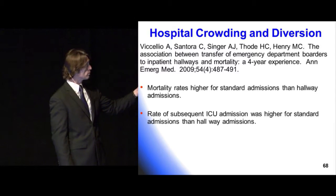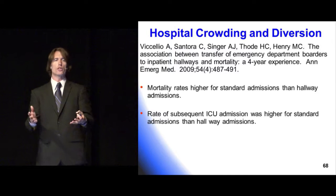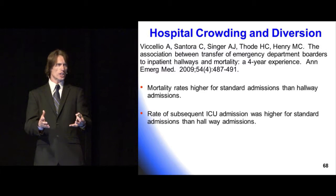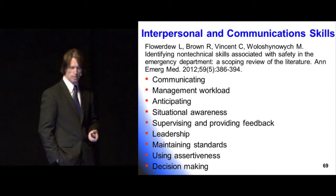That's been documented. That's a fact. Rates of subsequent ICU admission are actually higher for the standard admission people, not for the hallway admission. So if you're laying in a hallway upstairs, people would think, oh, they're going to get worse care. They're going to get sicker and go to the ICU more often. That's not true either. Those are 2 testable concepts.